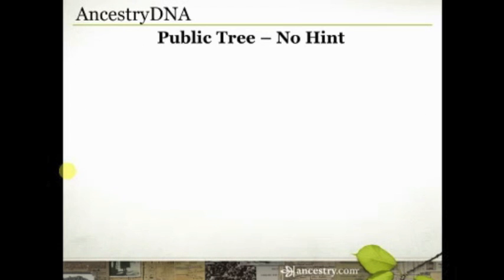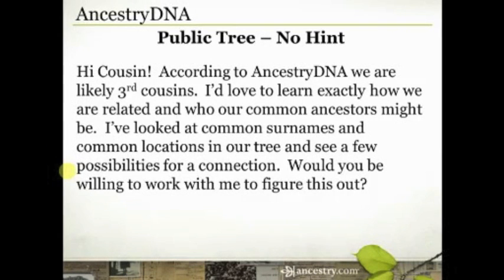Next scenario is those who have a public tree but no hint. Again, a brief message explaining how I think we're related. I'd love to learn exactly how we might be related, who those common ancestors are. And then I show them that I've put in some effort, right? I've looked at common surnames and common locations in our tree and see a few possibilities for a connection. Maybe we have a common surname. More likely, a better avenue for success is going to be some of those common locations.